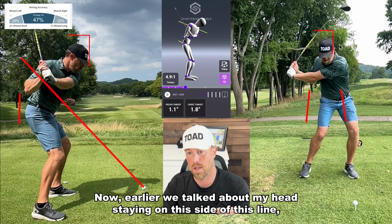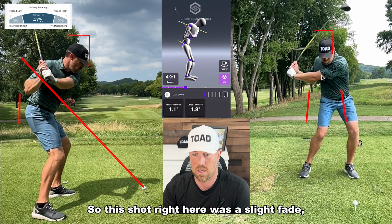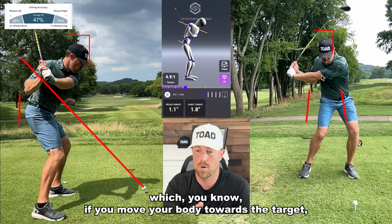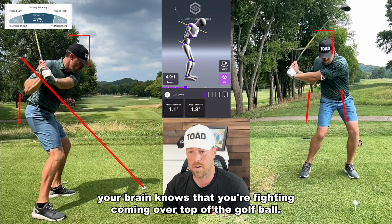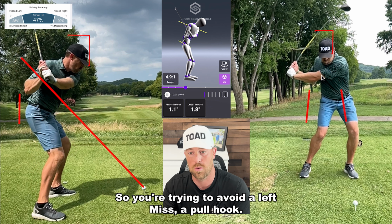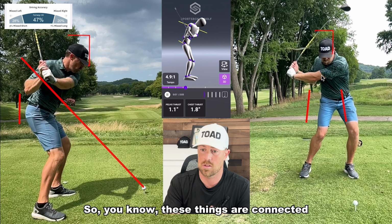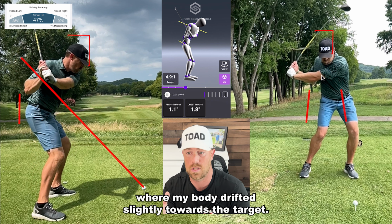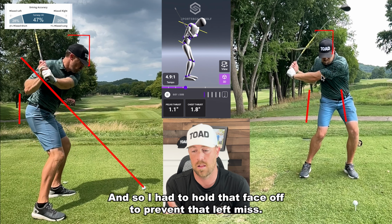Now, earlier we talked about my head staying on this side of this line, not moving towards the target. You can see here, I have crept it forward a little bit. So this shot right here was a slight fade, which, you know, if you move your body towards the target, your brain knows that you're fighting coming over top of the golf ball. So you're trying to avoid a left miss, a pull hook. So, you know, these things are connected where my body drifted slightly towards the target. And so I had to hold that face off to prevent that left miss.